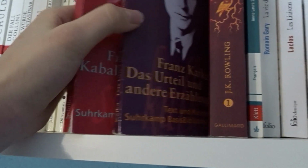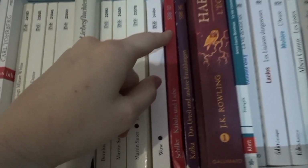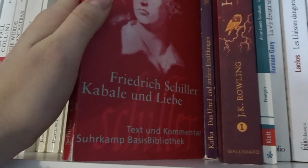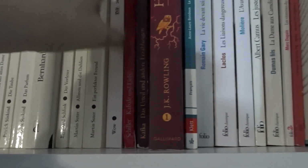Then I got two books by this publisher, Suhrkamp Basisbibliothek. That publisher is very good if you want to understand the books. They give you a lot of background information and things like that. So here I got Friedrich Schiller, Kabale und Liebe. I haven't read that one. Got it quite recently from a book exchange site.